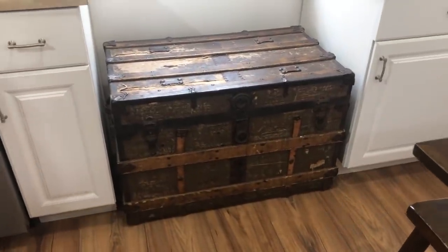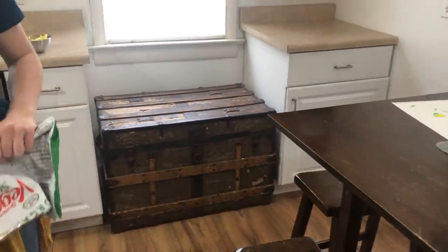And this trunk is an old antique. It came from my grandmother's family. I believe it was one of her brothers. My grandma was born in 1907. Her brothers were older than her and they traveled. So it is an old trunk. It's not sturdy enough to sit on, which we used it for a window seat for many years, and then it got weaker and weaker.